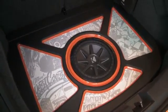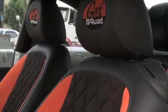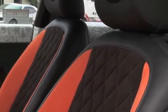12-inch Kicker woofer, and we also did a custom sub enclosure. But it's loud. It's very loud. This car will remain here in the museum so that our agents from around the country can come and see it.